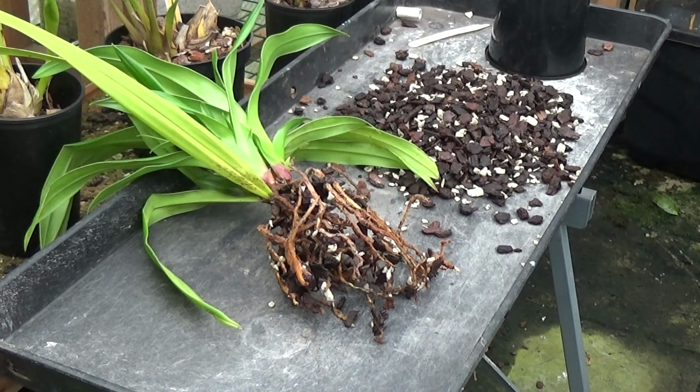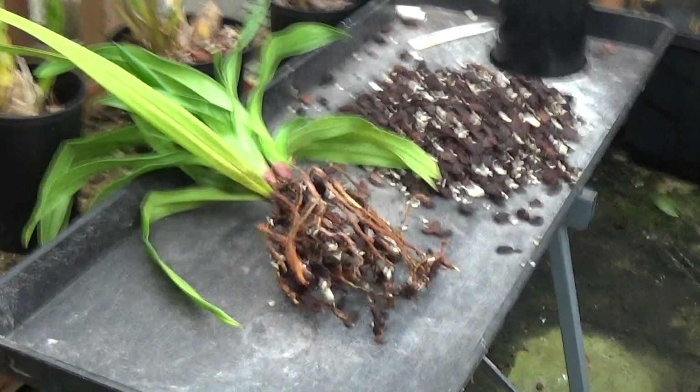Well, this is the plant I'm going to give to Jeff, who's opened this new channel at Tropical Plants at 53 degrees north, and I thought I'd just take it out of the pot and have a look at the roots to make sure it's in good condition when I send it to them.